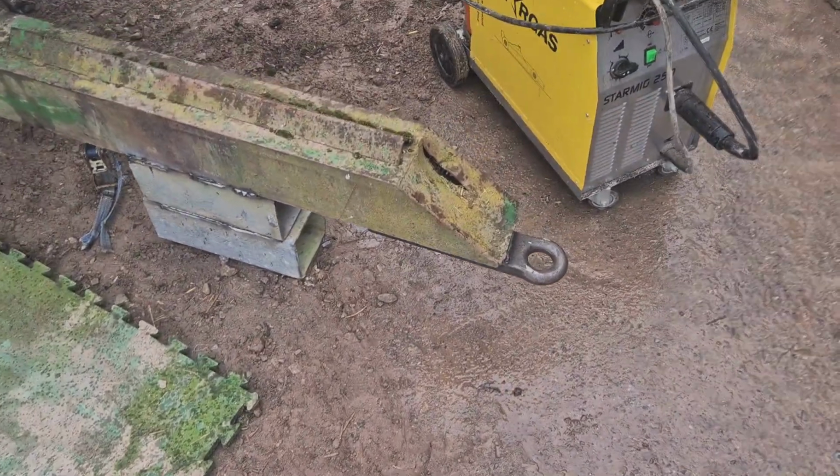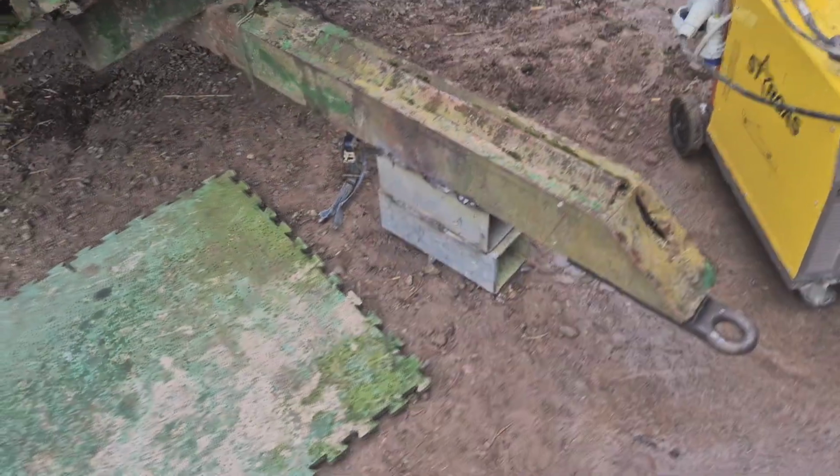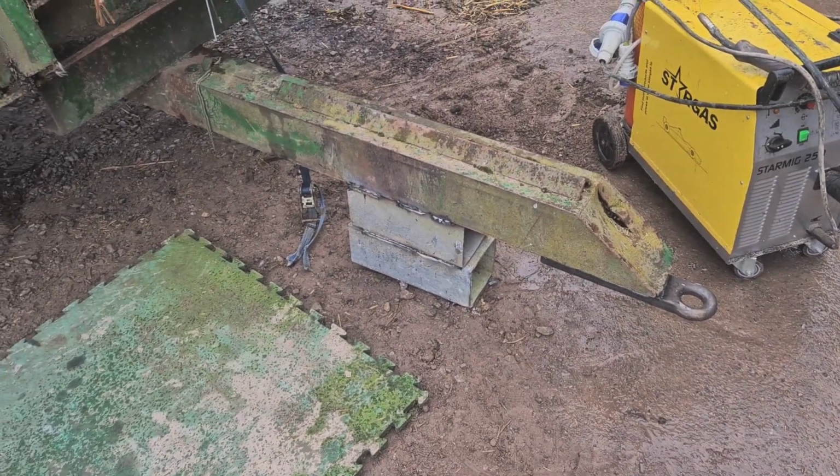That's that job finished now. New eye and a stand, just for when we're dropping it in the field, a good big one, so it won't sink.